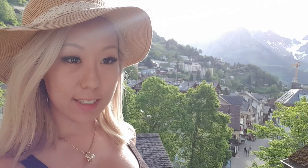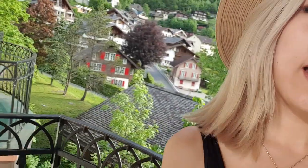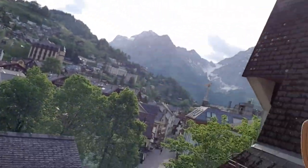But you can still see snow way up there. It is so gorgeous. This is a dream. And look how cute our neighbor's balcony is as well. This is so amazing. Welcome to Switzerland.